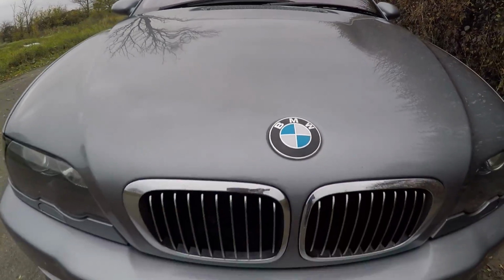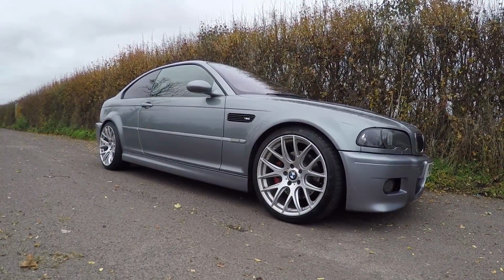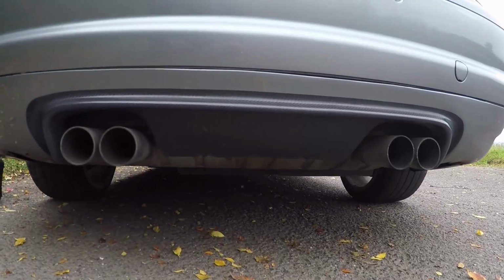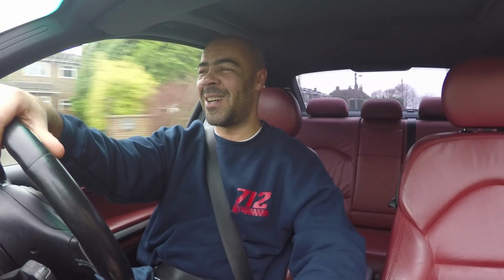Let me know what you think about the styling of this car. I personally think it's aging really well. These cars are 15, 16 years old now, and they're still looking good. They would still look good parked outside a posh hotel amongst many a supercar. They're aging a bit like Carol Vorderman. She's aging well, so are these cars.